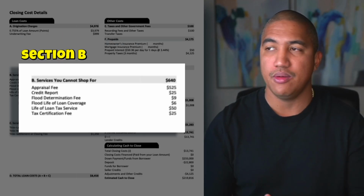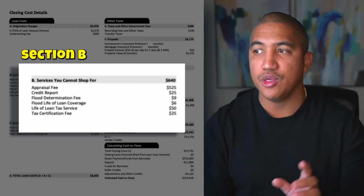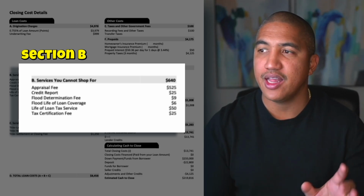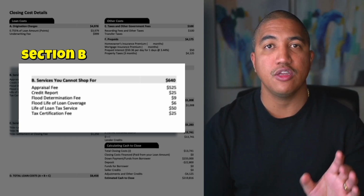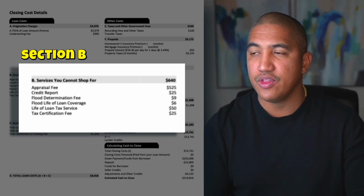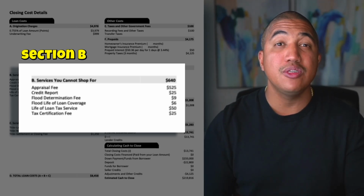Now going into section B of this loan estimate, these are going to be services that you cannot shop for, and these are going to be fees like your appraisal fee, credit report fee, flood determination fee, flood life of loan coverage, life of loan tax service, as well as your tax certification fee. Now these are also going to be considered junk fees or miscellaneous fees just because of the overall cost of these fees.